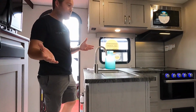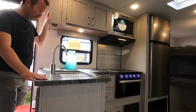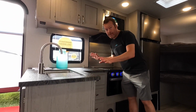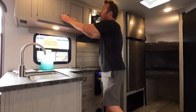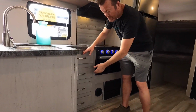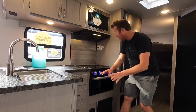Let's take a look at what's inside here. We've got the kitchen right here. Not a bad size sink. For such a small RV, this is probably not too bad for counter space. We've got the microwave up here. Decent sized cabinet up top here. Lots of drawers right here. And underneath the sink is actually pretty spacious as well.